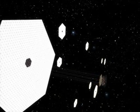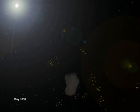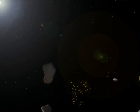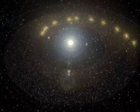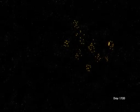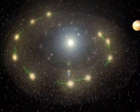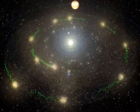Meanwhile, the subswarm moves on, the imagers initiating the search for new targets. All subswarms are simultaneously detecting, selecting, surveying, and searching for new targets. As a result, over the course of the mission, hundreds of asteroids will be studied.